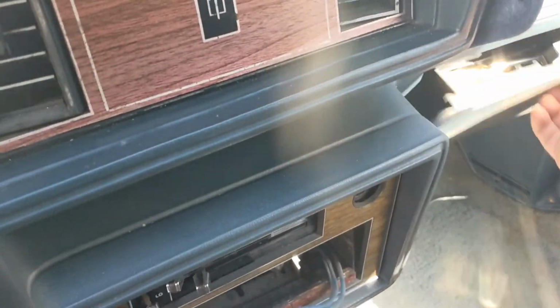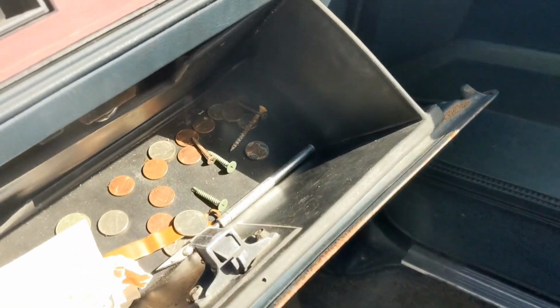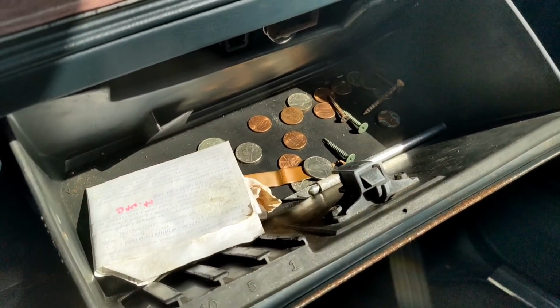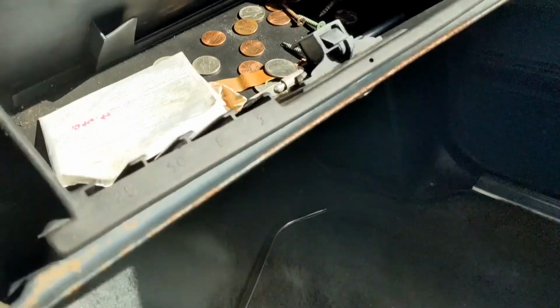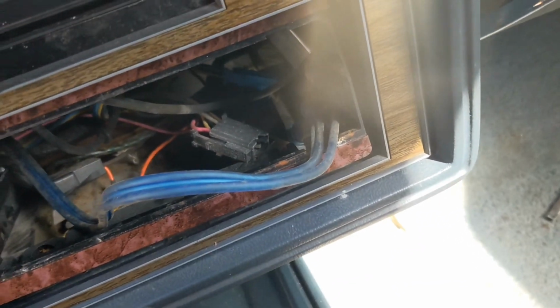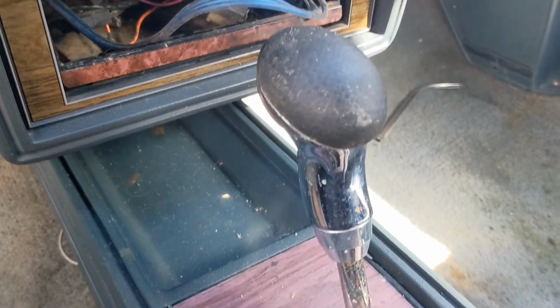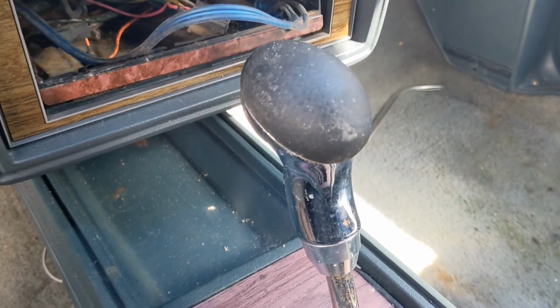Let's see what's in the glove box. Looks to be a few screws and about, I don't know, 60-something cents in change. There's some sort of a chrome piece. Remnants of stereo system. The gooseneck shifter. Guess that's a gooseneck shifter. Kinda.